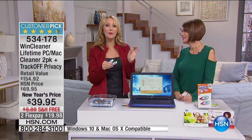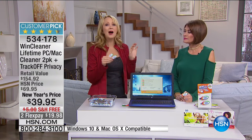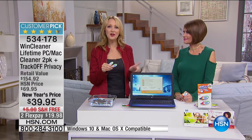And if you think about it, privacy is the new currency. You talked about this at the top of the show. How many times have you shopped for something and then you go onto your social media and that item pops up, that targeted advertising? This Wind Cleaner is going to protect you against all of that happening as well by removing all of that information.